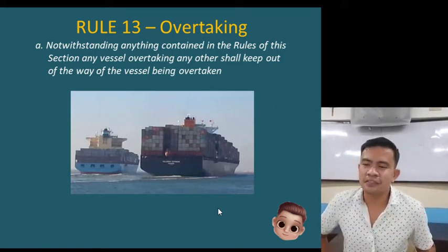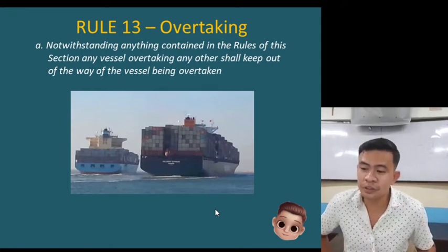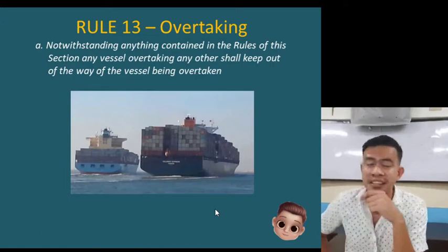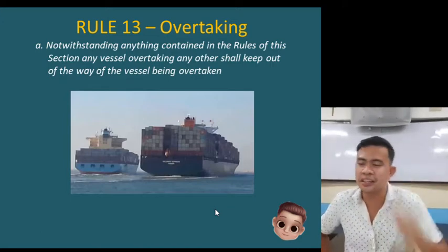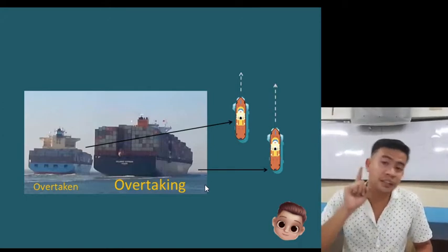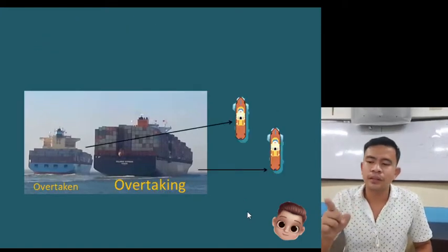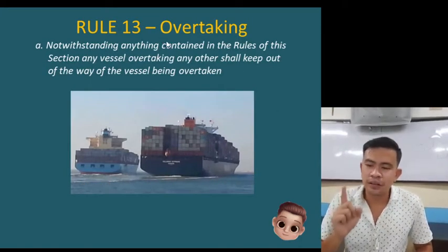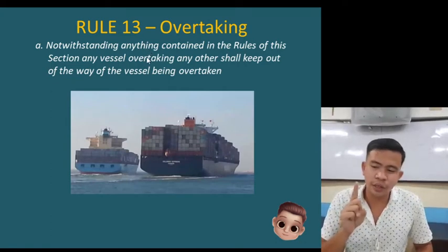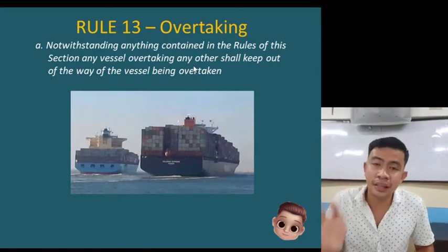Rule 13 is entitled overtaking. The first paragraph: notwithstanding anything contained in the rules of this section, any vessel overtaking any other shall keep out of the way of the vessel being overtaken. That is very simple, easy to understand, because the key terminologies there are the overtaken vessel and the overtaking vessel. Going back, let's revisit this. Our keywords here are overtaking and the overtaken vessel.